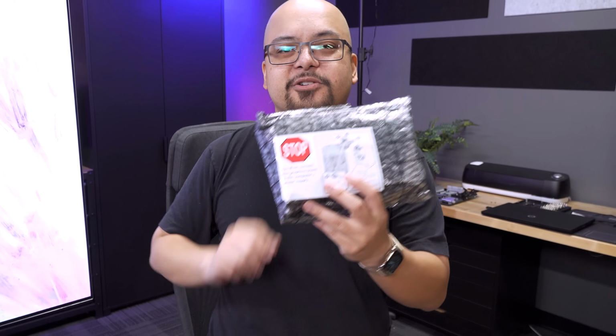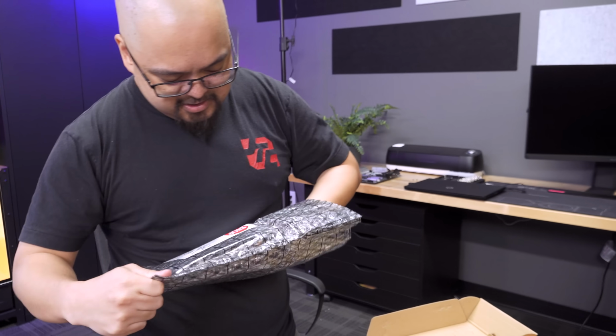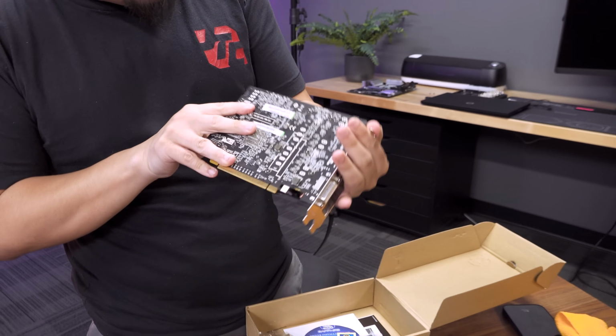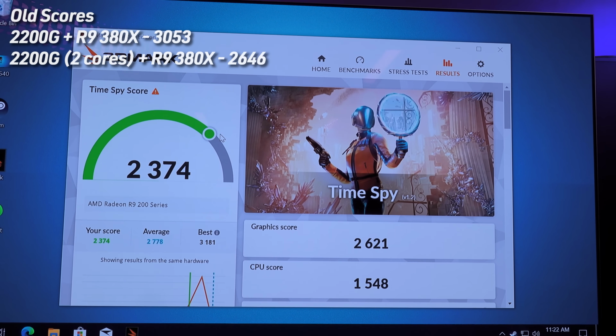So it's this old school that they have to remind people that yes, you have to power the graphics card with supplemental power. Oh, it's so cute. What do we get? 2374. Was that slower than last time? A little bit, but not that much.